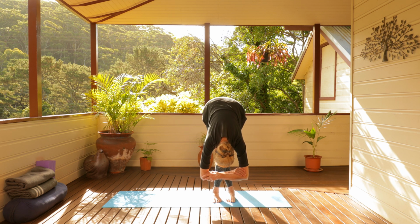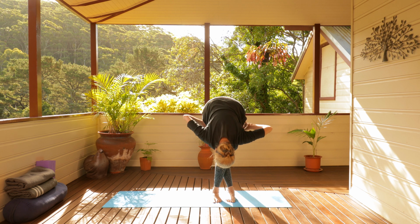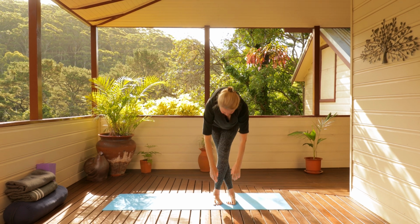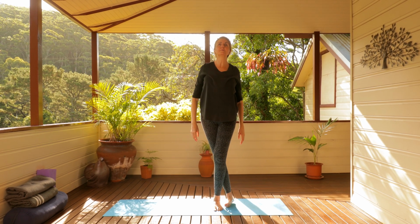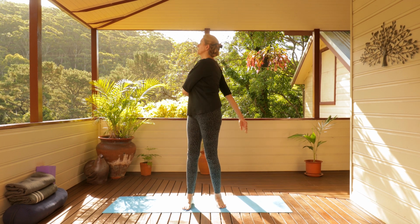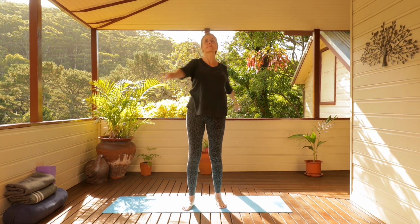Can you stay here and breathe? Feel the stretch on the hips, the outer legs. And then on the breath out, let's roll the spine up. Give those legs a kick, flick, shake, and when you're ready, let the arms flail, releasing any tension.